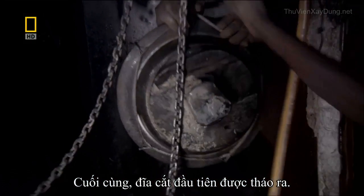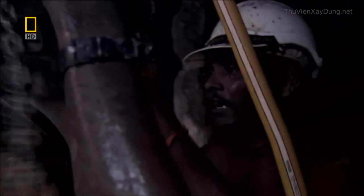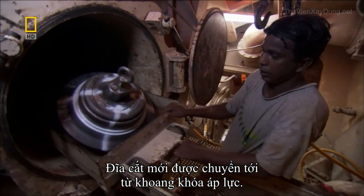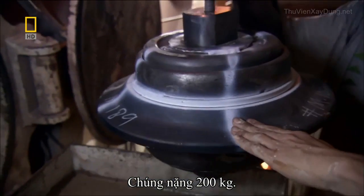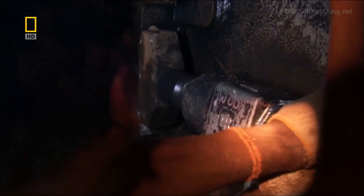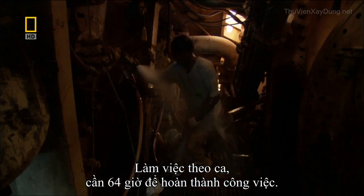Finally, the first cutter is free. Replacements arrive through a pressure lock. Each cutter is forged from tool steel, some of the hardest metal on the planet, and weighs 200 kilograms. Working in shifts, it takes 64 hours to finish the job.